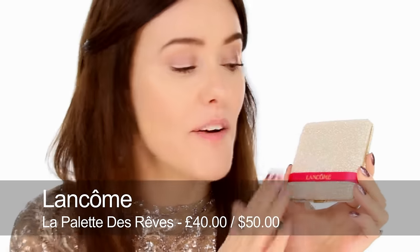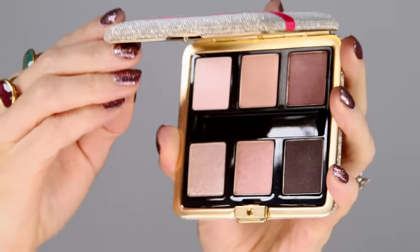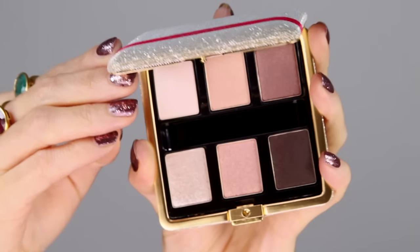And I'm very proud of this because I designed this. This is my first holiday collection for them. And I just love the packaging because it's inspired by one of the vintage compacts in my collection here from the 1930s. So it's this really nice sort of fabric-y gold fabric. And inside, colours are really chic: dark bitter chocolate, beautiful vintage dusty roses, sparkling champagnes, and these sort of light pearl colours. So you can choose whatever look you want with it.